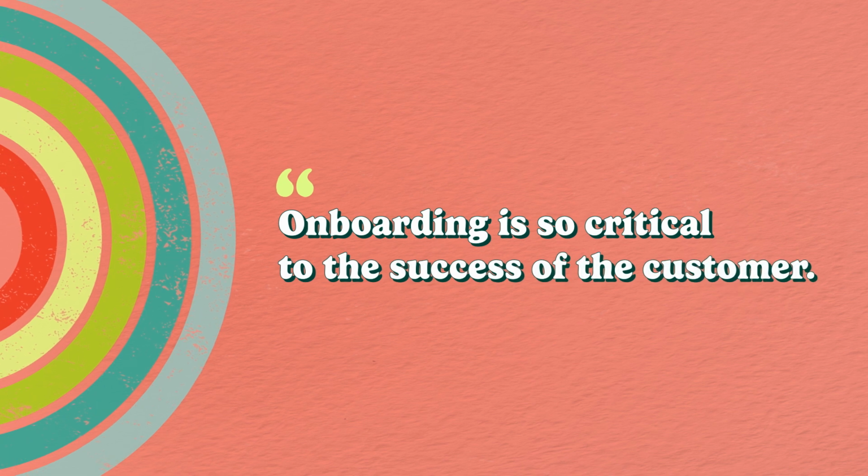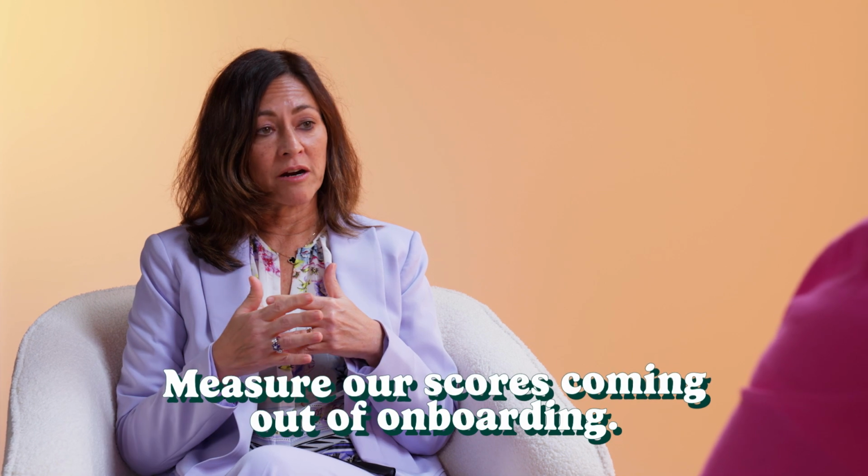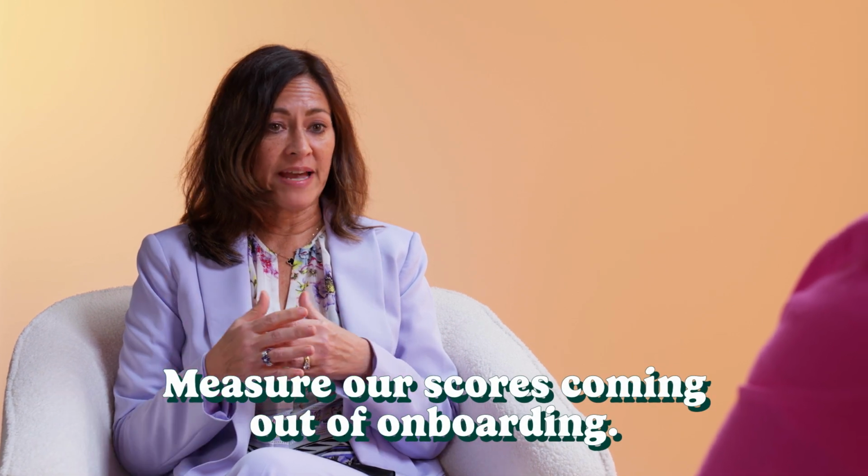Yeah, before I talk about how it works, let me talk about why we got here and how we are working together. Onboarding, as I mentioned, is so critical to the success of the customer. Getting started off on the right foot is important. We actually measure our scores coming out of onboarding, not just CSAT scores, but technically, how are they coming out of onboarding? What does that look like? And we identified areas for improvement.